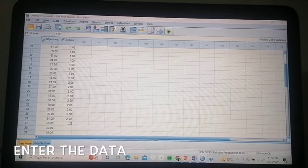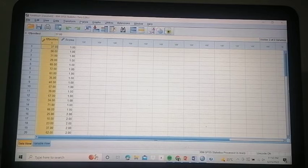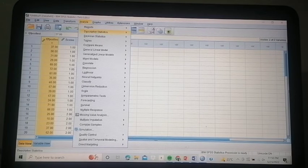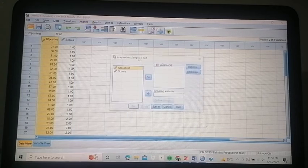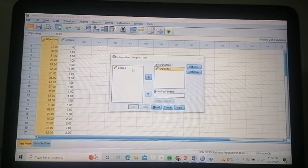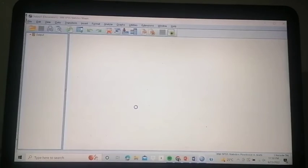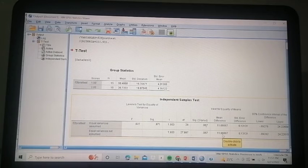However, to run the independent sample t-test, we need to follow these steps. The first one: click Analyze, Compare Means, Independent-Samples T Test. Step 2, move the grouping variable to the Grouping Variable field and move the variable of interest to the Test Variables area. Step 3, click Define Groups, which opens a new window. And step 4, click OK to run the independent sample t-test.